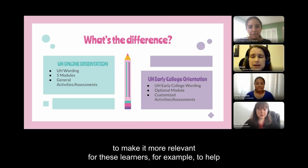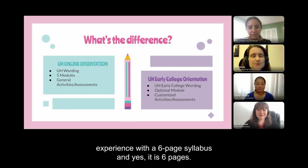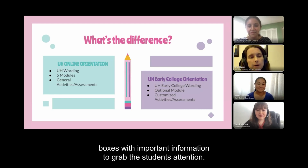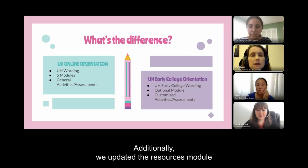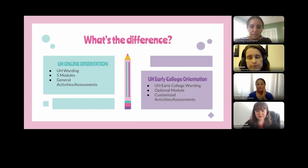For example, to help mitigate the TLDR issue experience with a 6-page syllabus, and yes, it is 6 pages. In fact, sometimes it bumps onto 7. We incorporated call-out boxes with important information to grab the student's attention. Additionally, we updated the resources module to include early college specific resources.